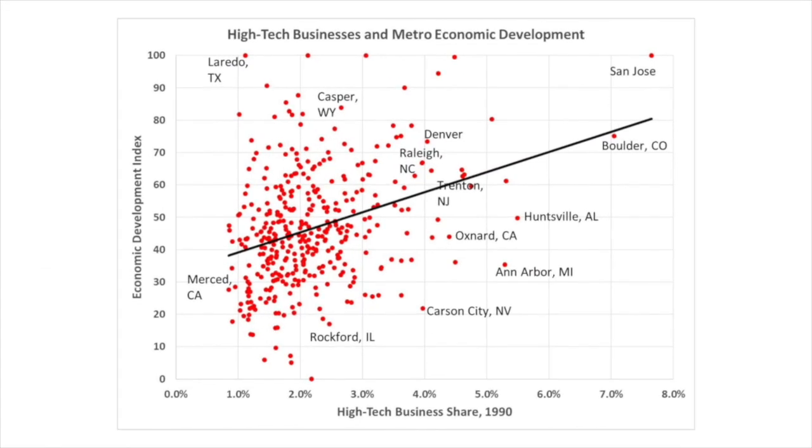This scatter plot shows the relationship between the Economic Development Index of U.S. metros and the percentage of businesses in high tech. The trend line is upward sloping, and it's a solid line to indicate that the relationship is statistically significant. In other words, high-tech businesses help the economic development of U.S. metros.